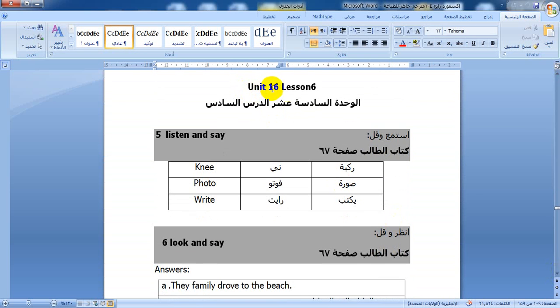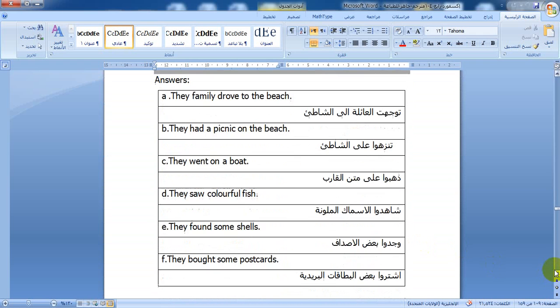Unit 16, Lesson 6. Listen and say. Photo, right. Look and say. The family drove to the beach. They had a picnic on the beach. They went on a boat. They saw colorful fish. They found some shells. They bought some postcards.